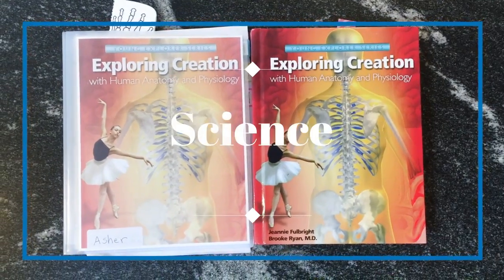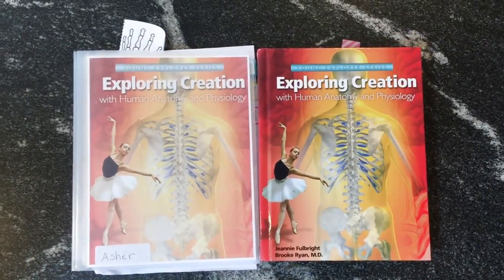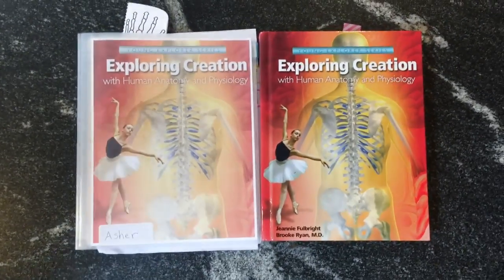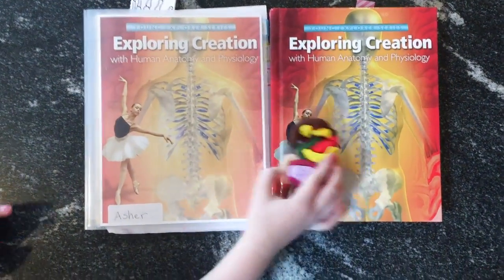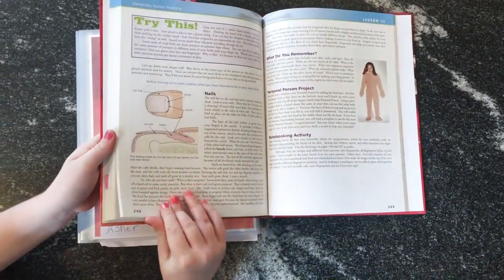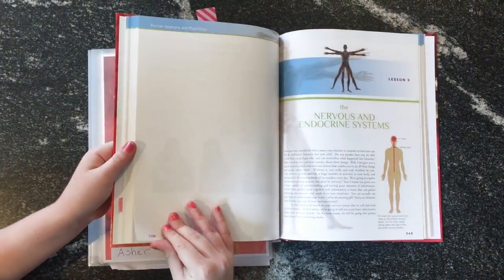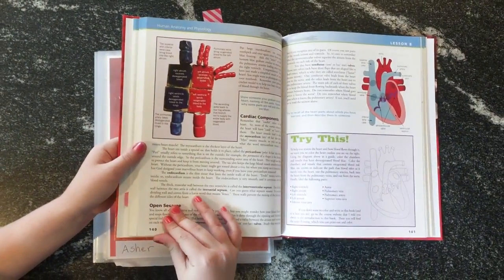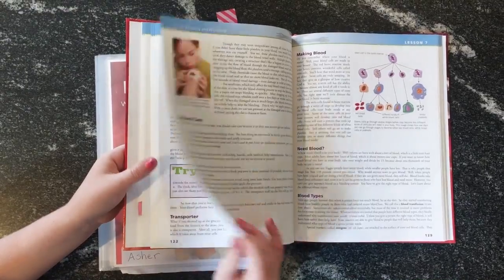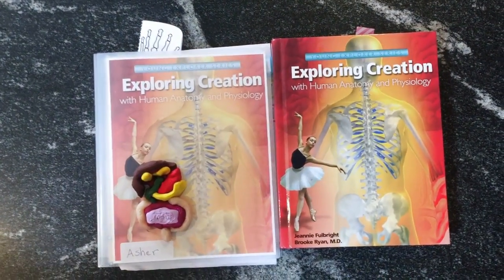So for science, we did the Young Explorers series of the human anatomy. It's from Apologia, and just so happy with this curriculum. On the right is the textbook. So the textbook, I love how it's set up. It's great for 8-year-olds through my daughter's age. She's 10, and I think it's even great through middle school. So it's just so awesome. Really well written and good activities included.